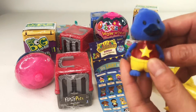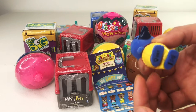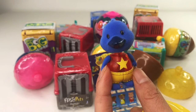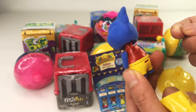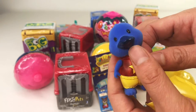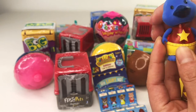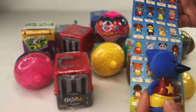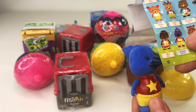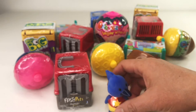Woo! Oh my gosh! So cute! Look! The head is wobbly. Whee! Look how adorable, guys! It's so cute! Oh, what's this? Let's see. Oh, it lights up! You guys see that? Ooh! Hey, and then now, let's see what's the name. Oh, right here. Brighty Blue Jay. Brighty Blue Jay. All right. Right there.